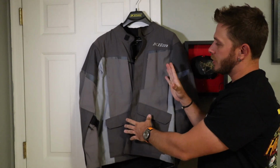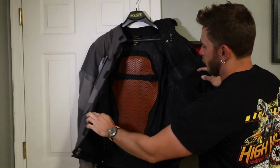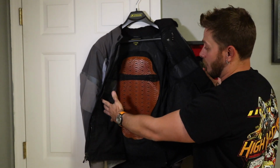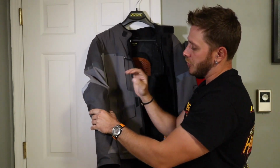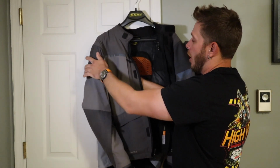Sticking with the protection of the jacket, because that's obviously important, if you open it up here, you can see it does come with a back pad in it. At this price point, it really should. Some cheaper jackets normally will just put a piece of foam in there. You also have protection here in the forearm and elbow, as well as protection up in the shoulders.